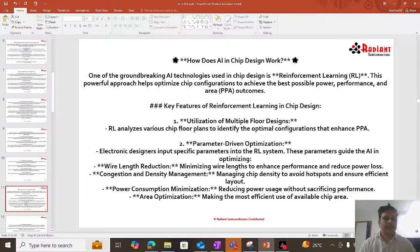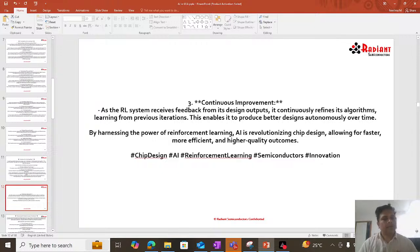Right? Similarly, area optimization, right? Making the most efficient use of the available chip area with minimal white spaces. Okay. So many advantages are there once we know how to use artificial intelligence in chip design work. All right. Now, what is another most important advantage?